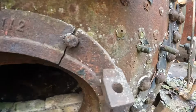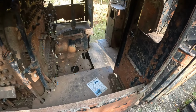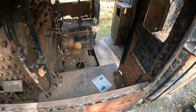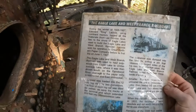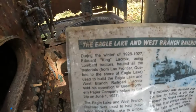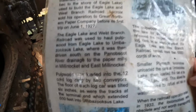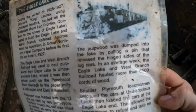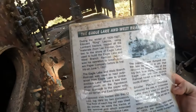Oh yeah, take a look at the old bricks too. There's a little sign that'll tell you what's going on. Here's a little information about it. I found this hanging out in this car. You can read this if you'd like to. Pretty interesting information about it: what happened, why they're still here, all that good stuff.